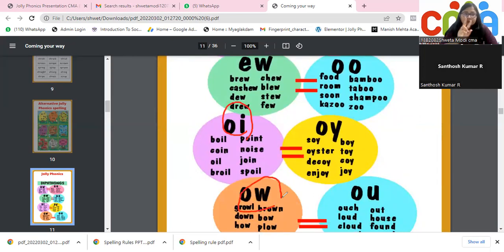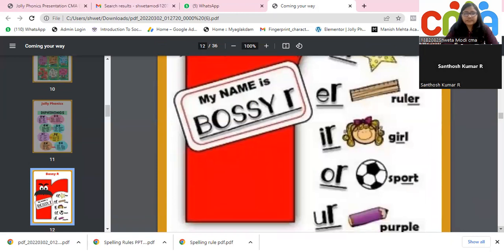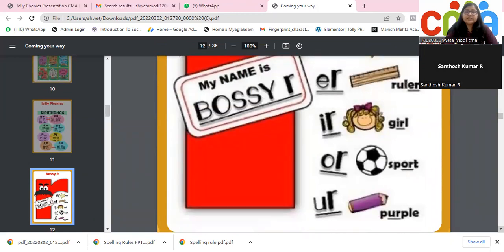Ow. So there are two sounds and both the letters are contributing. They're gliding over each other, and that's why we call them diphthongs. Di means two, thongs means sound. Okay. Now in digraph, two letters, one sound. Diphthongs, two letters, two different sounds. Combination of two sounds. Now, Bossy R rule says that whenever you have an R, the vowel changes its sound. Or you can say the Bossy R controls the vowel sound.